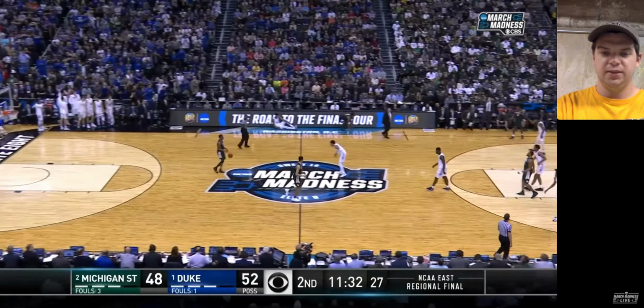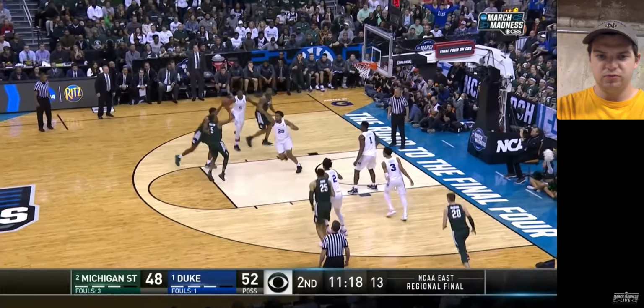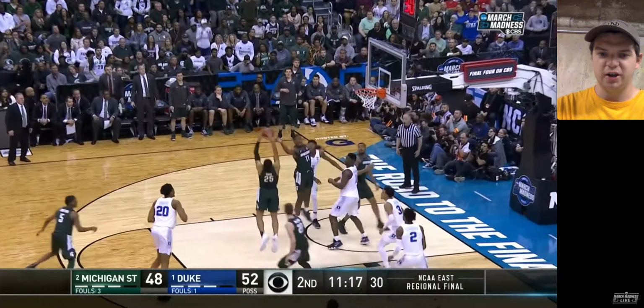I think that was another Zion 3. Looks like they're going to get a high ball screen from Ward. No, he slipped it. No pin down. Winston, nice job. Just discarding Trey Jones. And again, that's a shot he usually makes.